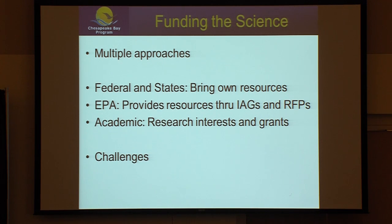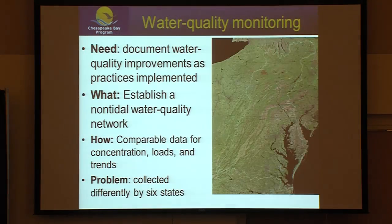And as I mentioned, I think some of the biggest challenges here, we have more needs than we have resources for, so we have to go through this prioritization process. Trying to align what different groups are doing is very difficult, and so we'll have to move on from some of those challenges. Let me try to finish up with an example of how some groups worked with water quality monitoring. And that is, you know, we had a need to set up monitoring throughout the Bay watershed to look at, are these nutrient sediment practices working?